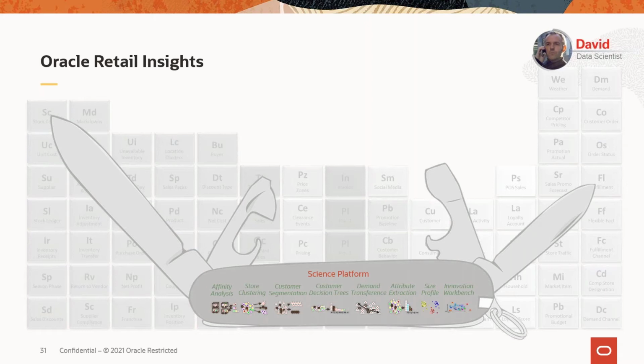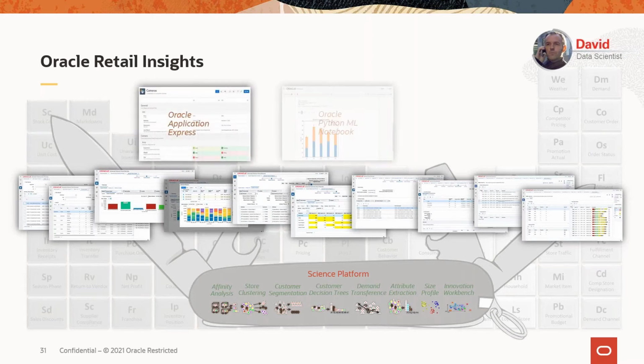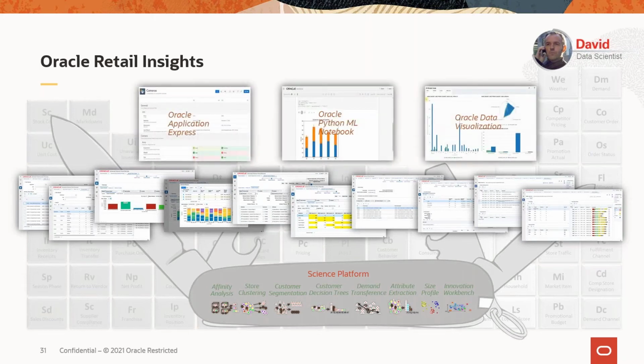And so David, here as my data scientist, he might work with a science platform not through Oracle Analytics, but through our packaged Java-based screens with workflows to provide inputs for the science, hence the reference to supervised machine learning from earlier. So like criteria for generating store clusters or maybe thresholds to identify basket affinities. He might also use the platform to experiment and explore, to innovate in ways that are unique to his company.